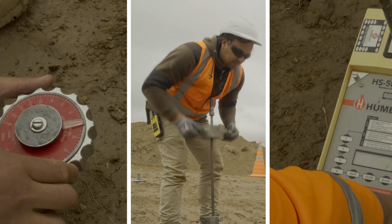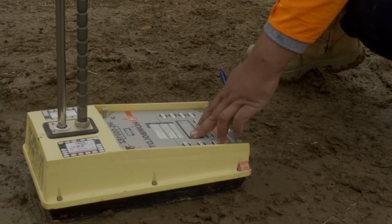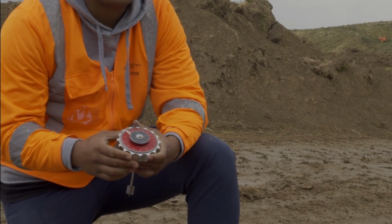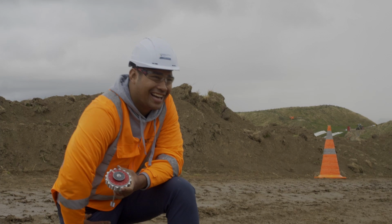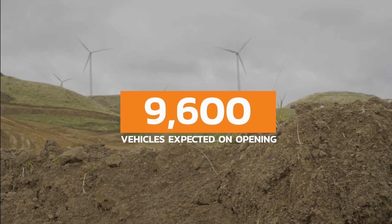The field team used 3 different methods to test the soil. These tests involve everything from advanced nuclear technology to more conventional methods which have been used to build roads for decades. The first of the 3 tests is with a small metal device called a shear vane. It looks a bit like the combination dial on a safe and has been in use since the 1940s. It tests if the ground beneath the road can withstand thousands of vehicles driving over it every day.